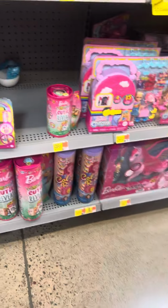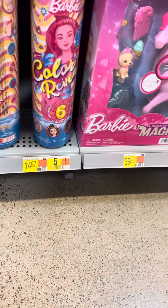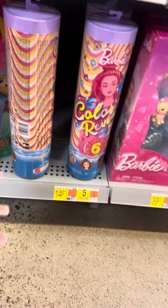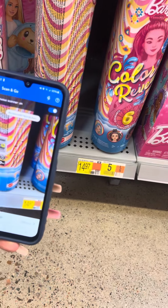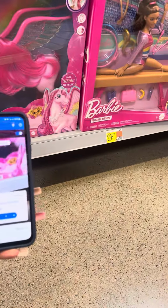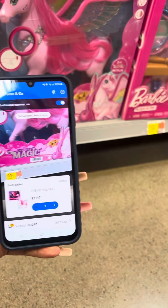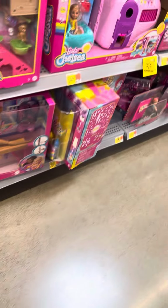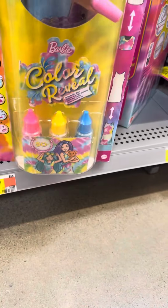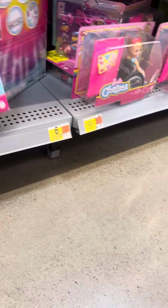I did see these Barbie color reveals over here. These are also on clearance. These are for $11. Let's see if these Barbies are. These are not on clearance, but they do have these color reveals over here on clearance. This is what they look like. I got these at the last toy clearance also.